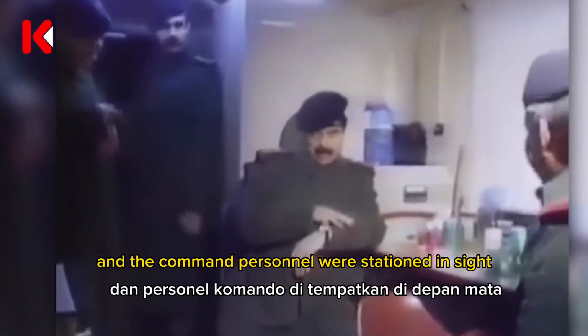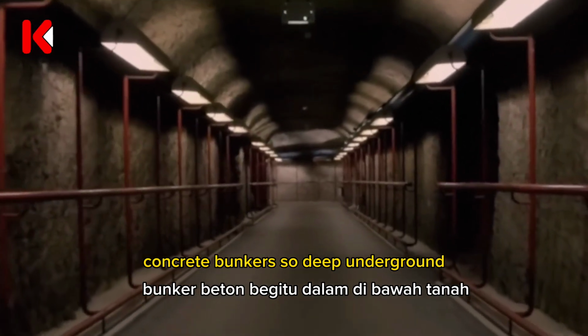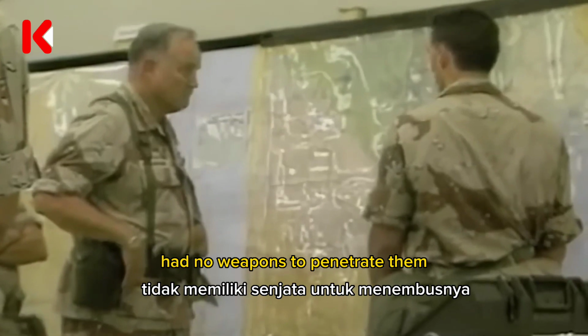The Iraqi intelligence and the command personnel were stationed in concrete bunkers so deep underground that the U.S. and the rest of the coalition had no weapons to penetrate them.